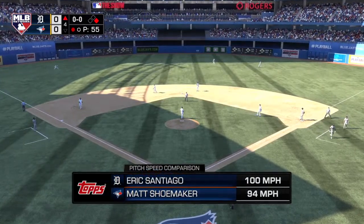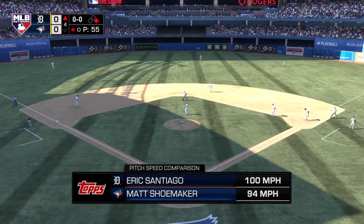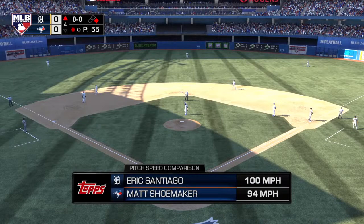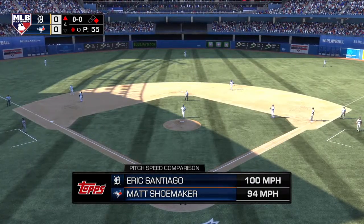So with the fly out there coming on the fastball, seems like an appropriate time to check out our pitch speed comparison for these 2 starters. And boy, which of those 2 numbers leap out at you there? How about the 100? My goodness.